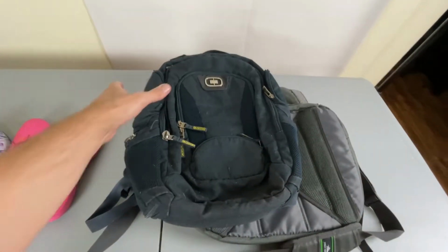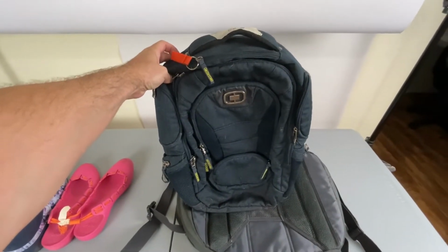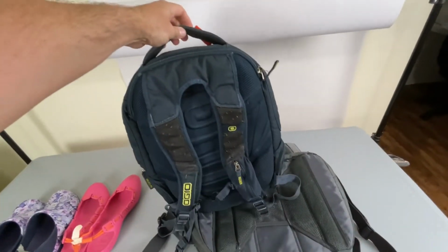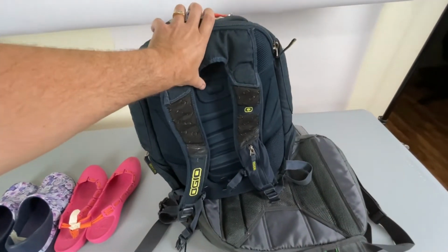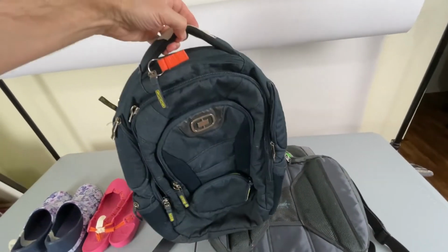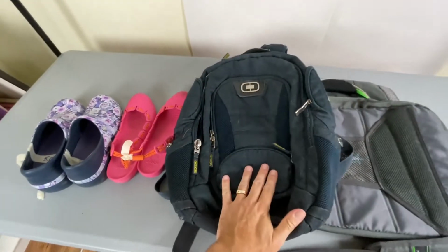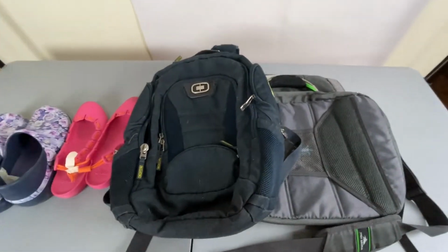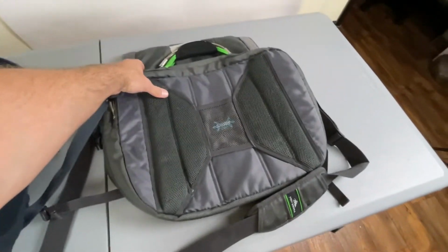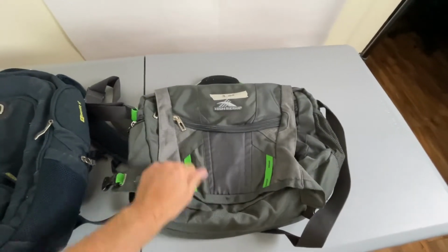Let me zoom out here. Looked up, comps seem to do fairly good for the Ogio brand. It's really nice. I didn't see any sort of tears or rips. It's got some nice padding here on the back side. Obviously, we'll have to go through it a little bit more. Everything here is kind of raw and unprocessed. We have to clean it and do the normal stuff that we would have to do to get it ready for listing. And this is a cool messenger style bag.